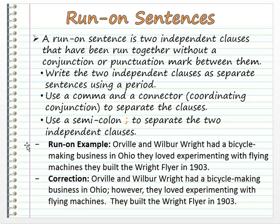Here's a run-on sentence example. Orville and Wilbur Wright had a bicycle making business in Ohio. They loved experimenting with flying machines. They built the Wright Flyer in 1903. We have three different complete thoughts here, three different complete sentences run together. We need to break these up.